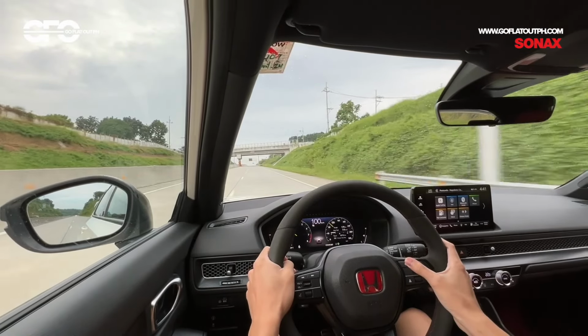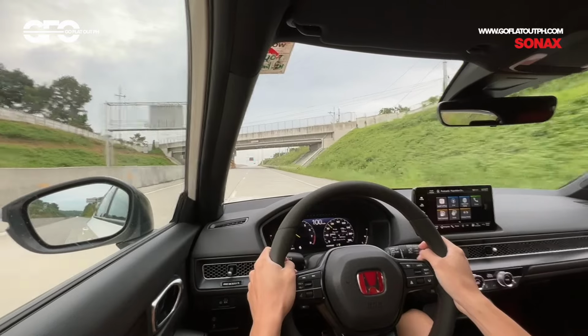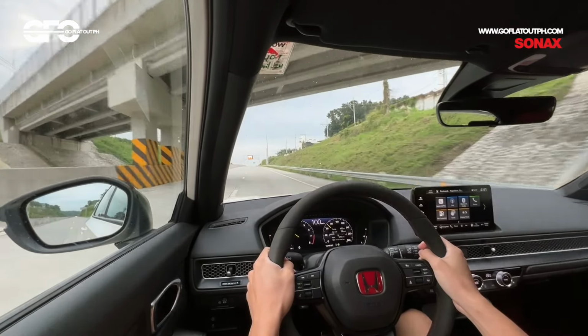So yeah, that's really the thing with the Type R. It's a car with such a strong breadth of capabilities. Yet at the same time, it's also a car that's docile and very usable on a daily basis and very practical.